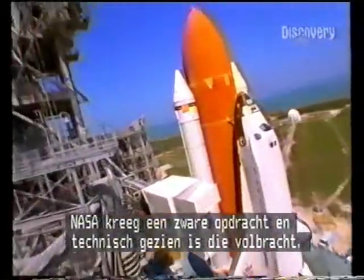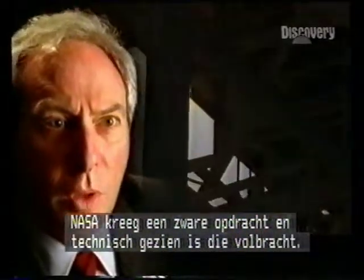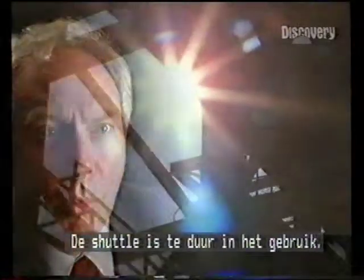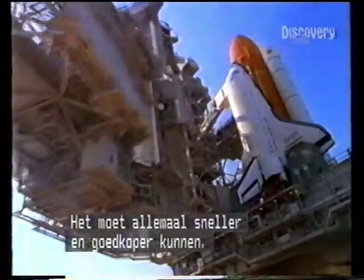NASA was given a very difficult job, and technically NASA performed. The shuttle is too expensive to operate. We've got to find much faster, cheaper ways of doing it.